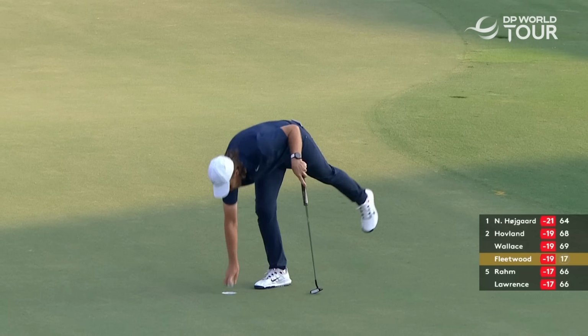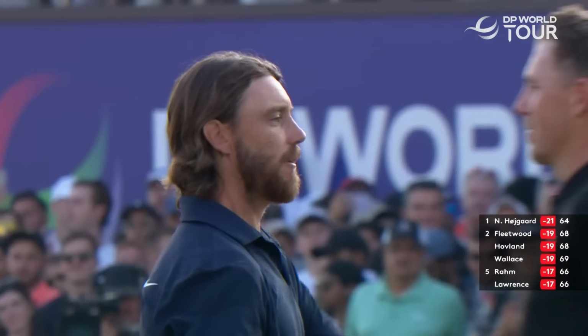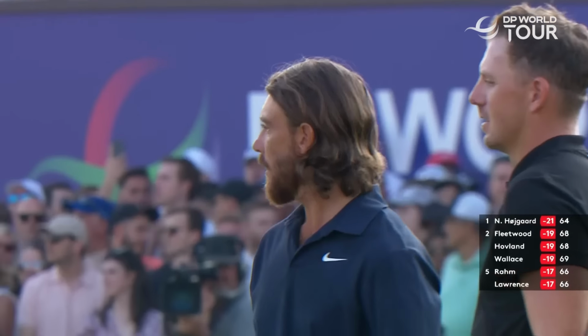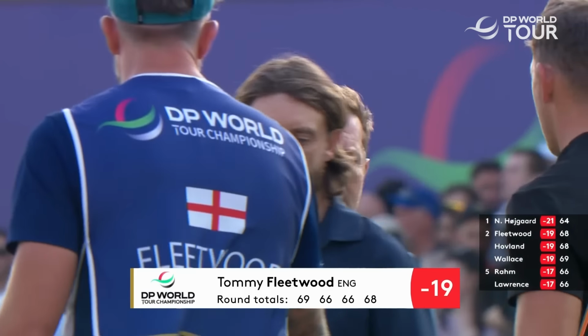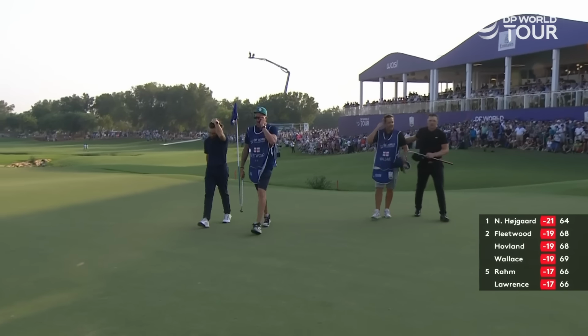And it's a par at the last, a 4. Tommy Fleetwood as well, so another near miss for Tommy. Round in 68, perhaps a round that promised to be a little better than that when he started birdie, eagle. And then the untimely drop shot at 17.